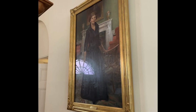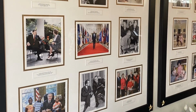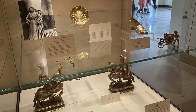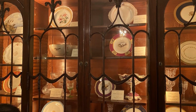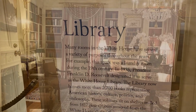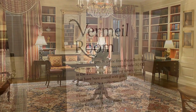So right here, they're just with their animals, and then there were some famous presidents, first ladies, and some of the first ladies were really pretty. And then of course, there was a little merchandise store, and then there were more photos of presidents, and then there were some artifacts that I thought were really cool. And then there was the library. There were more artifacts about it. The library was very pretty. We all wondered if they did read those books or not.